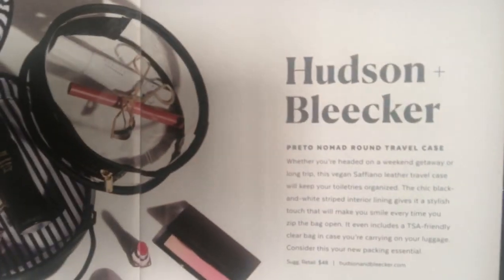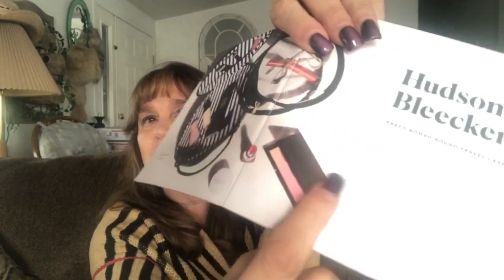Okay, the blush that I had, let's see. Okay, the bag is Hudson Bleecker Preto Nomad Round Travel Case. And this retails for $48. And this is super nice. I might gift this because it's so nice, and I probably won't use it. But this is the picture, and it shows all the makeup in there. And it also shows, this is the blush. So that is a really nice makeup bag.